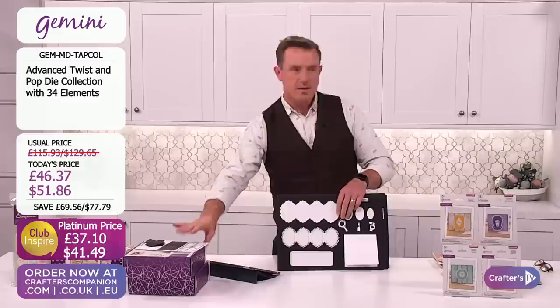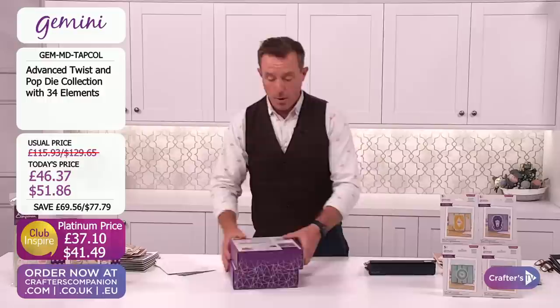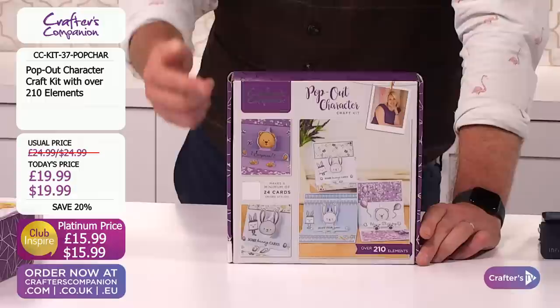Let's have a look at some of the pop-out craft kits that we've got, because we've got a couple on the show for you. The pop-out characters. This was box number 37. The value for money on these, as always, is amazing. This one is all about creating the pop-out cards with the little pop-out teddy bear, and you've got a little rabbit in there as well.